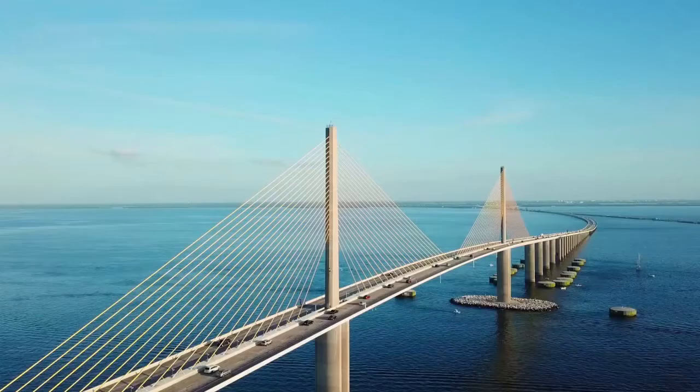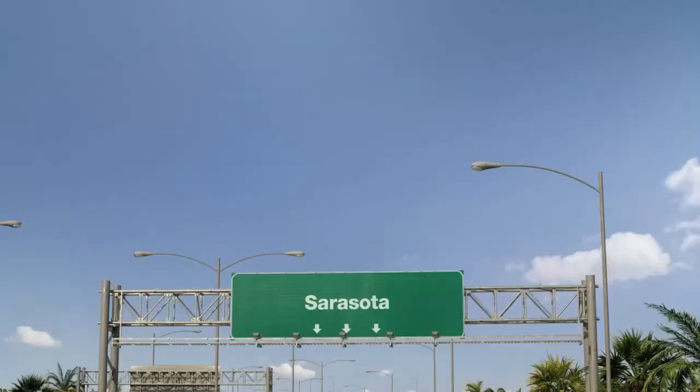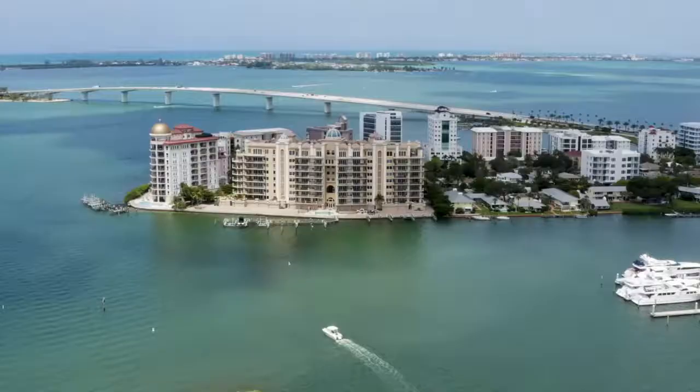Today, we're taking you on an exclusive tour of beautiful properties throughout the region. The Gulf Coast is an amazing place to call home, with its white sand beaches, clear blue waters, and endless sunsets. Adventure awaits, from Clearwater Beach to St. Petersburg to colorful downtown Tampa with its mix of historic architecture and bustling Riverwalk. Soak up the vibrant art scene of Sarasota, world-class shopping and dining, or one of many area beaches, from Anna Maria Island to Siesta Key.